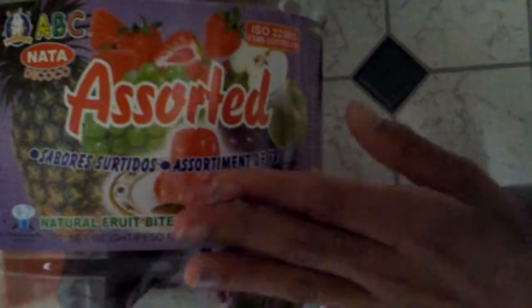I have this Pocky Almond Crush, and these assorted flavor jellies. I can give you like two of any flavor. So I have pineapple, grape, lychee, strawberry, and green apple.